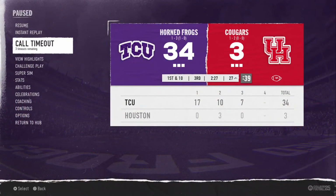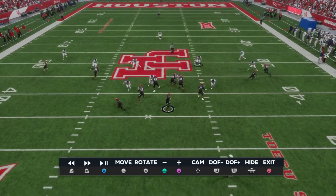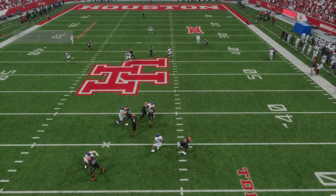Man, that's a fucking glitch. Let me see. That fucking, yep. Oh no, that wasn't. It's just bad defense.